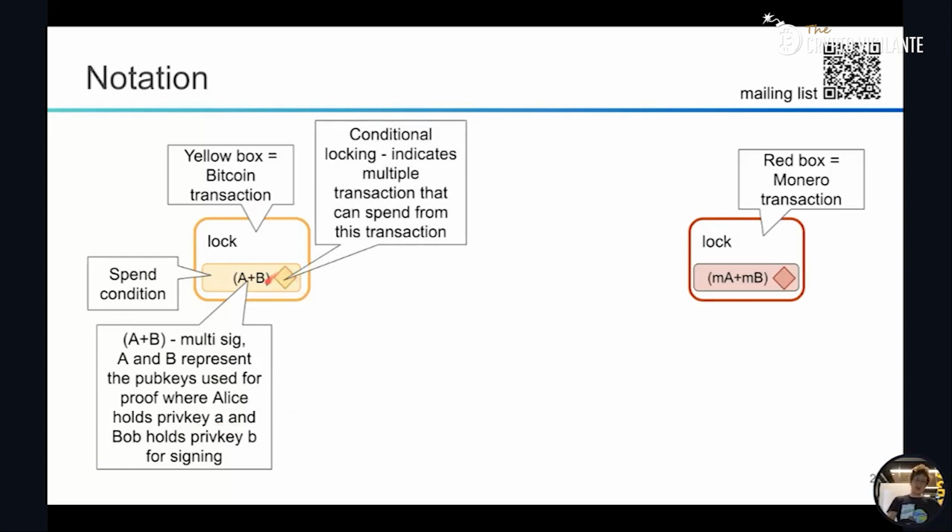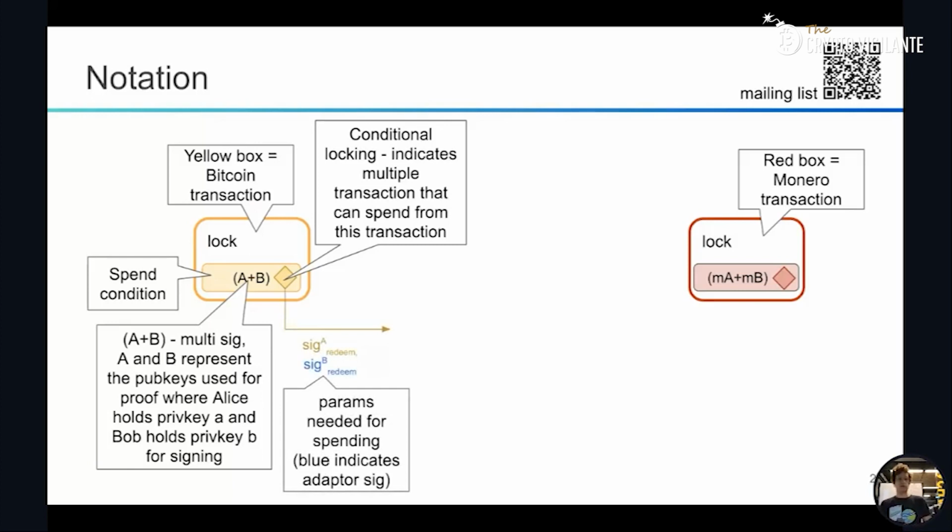This sign here represents a conditional lock. That means that multiple transactions can spend from this transaction. Only those transactions that will be visualized like this can spend. So you cannot just come up with a different transaction. This is basically what the whole protocol is about. So you come up with a set of transactions and you say this is how you're able to spend, and there's no other way to do it. And you ensure this by distributing signatures in a certain way.